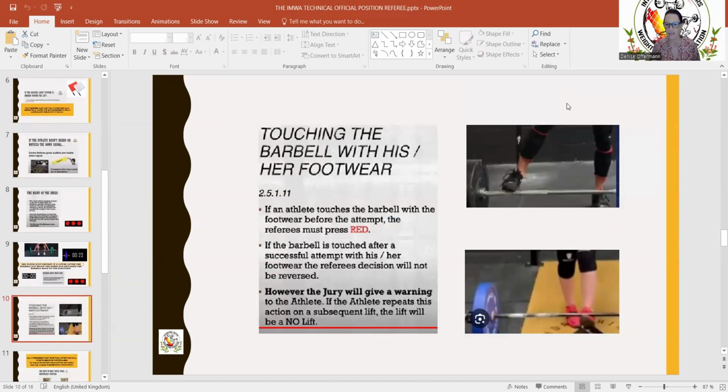We already said that before, with touching the barbell with his or her footwear, there will be a no lift if the lifter touches the barbell before the start of the attempt. And if the barbell is touched with the foot after a successful attempt, he will be given a warning. And if he does it again after a good lift, then that lift will be taken away and it will become a no lift.